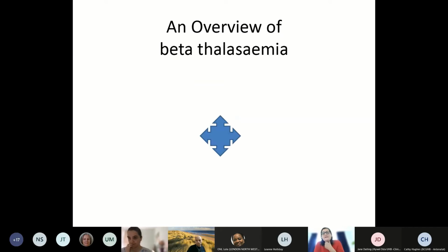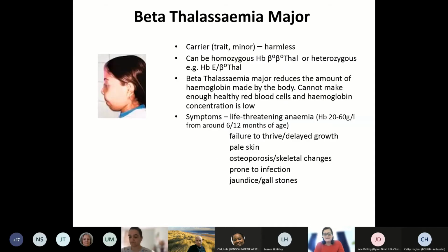So now I'm just going to give a brief overview of beta thalassemia. Next slide. Beta thalassemia trait, beta thalassemia minor and beta thalassemia carrier are all the same thing. They all mean the same thing. Depending on what text you read, and depending on the countries where you read the text, you will see these different names for it.